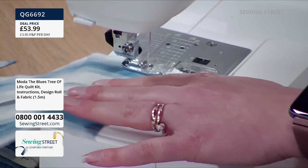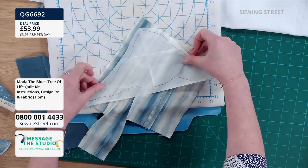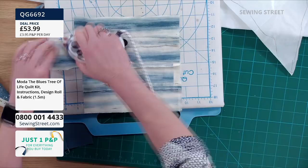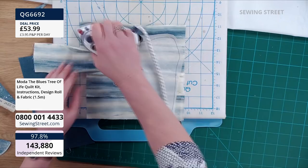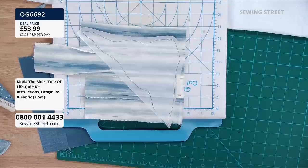There we are. And because you're using bond web, it doesn't have to be dead straight, it can be off at different angles. You don't have to worry so much about the grain, because it's got the stabilising of the bond web. So I want to put that there. I've already cut out the base, so I'm just going to put it on so it fits. There we go. And then cut that out, and then we'll start making this tree come to life.